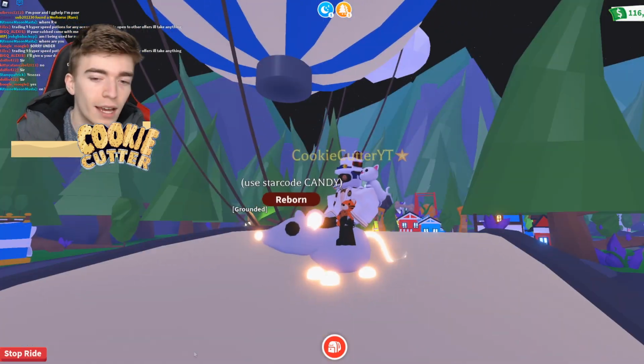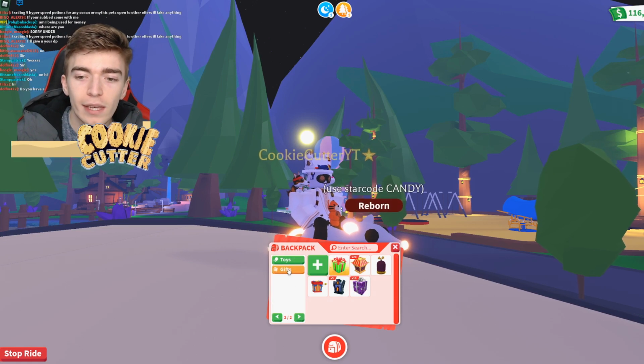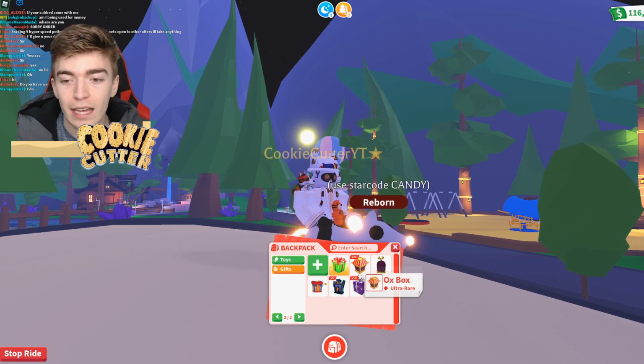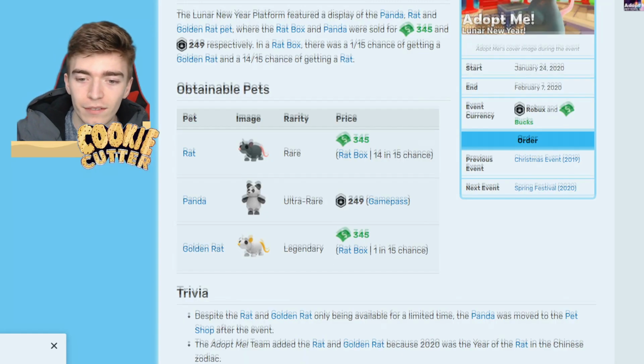It wasn't rare at the time. Everyone was just going crazy trying to get rid of them, but now it's a relatively rare pet, and to get them, you open them out of a box, similar to how recent boxes have worked, such as the Mummy Cat box or the Aux boxes, for example. And yes, the golden rat was 1 in 15.